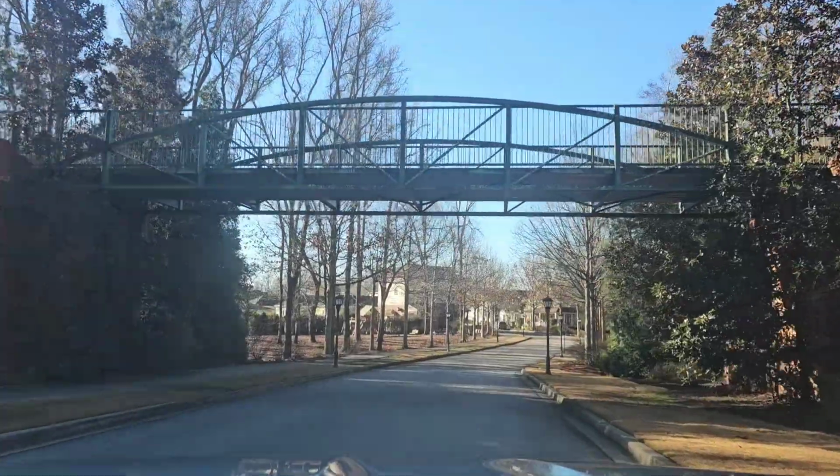So let's go ahead and switch gears and check out a neat neighborhood not too far from here so you can see what residential life is like.